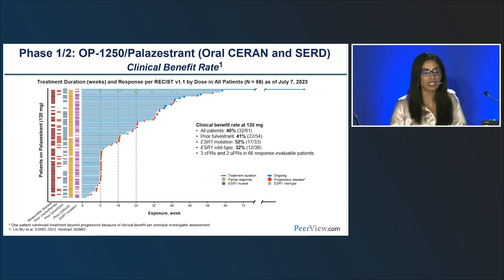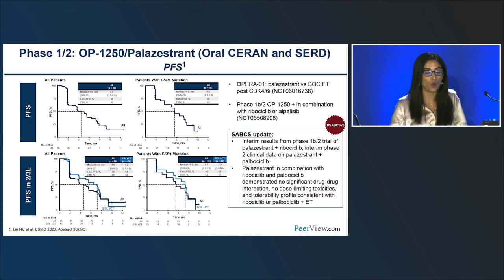With respect to efficacy, we see that the clinical benefit rate is about 40 to 50%. In the ESR1 mutant patient population, the clinical benefit rate was about 52% in this cohort. These are the median progression-free survival benefits. On the left-hand side are all patients, and on the right-hand side are patients with ESR1 mutations. On the bottom are patients who were treated in the second or third line setting, the way we have with the EMERALD trial. When we look at that particular patient population treated in the second or third line setting, the median progression-free survival in the ESR1 mutant patient population is about 7 months.